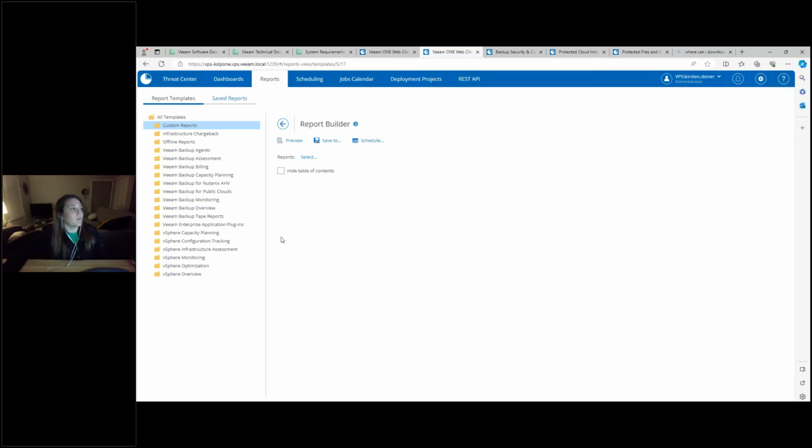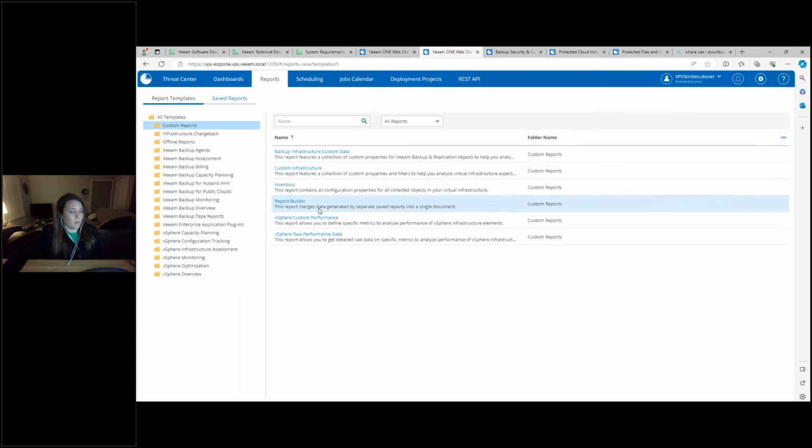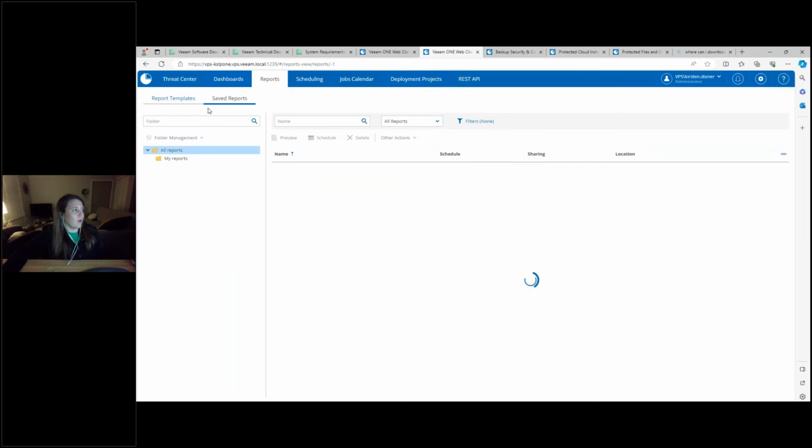The key to report builder is making sure, as I showed you guys, that you save those reports, because once you save those reports right here, you're going to be able to build that larger report from those saved reports. Okay, so yeah, Himesh, that's basically what I meant. You would want to use that report builder functionality.